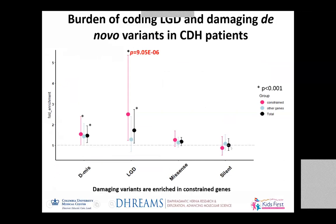So those silent changes that we talked about, we looked at different types of things. The black is showing all genes. The pink is showing a class of genes, about 2,000 of them, that we call constrained, or they're kind of rigid. They like being just exactly the way they are. And then these in light blue here, other genes. And when we look at these silent changes, these ones that don't change the protein, we don't see really any difference. This dotted line here of 1 means that the ratio or the comparison is about 1 to 1. Again, no more, no less for individuals with CDH than for other individuals who don't have any congenital anomalies.